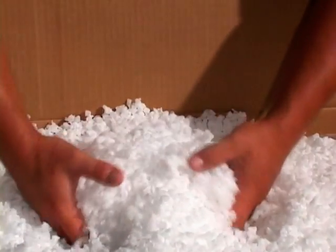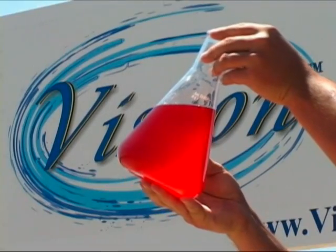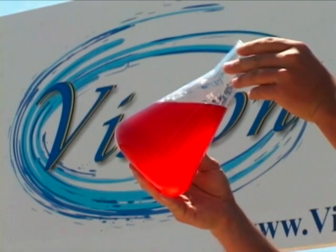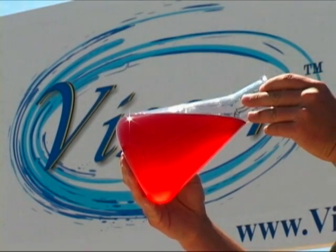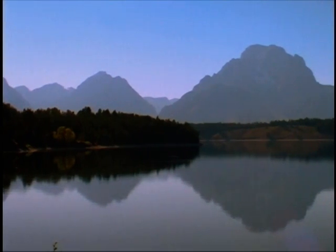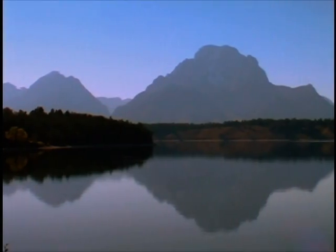The base component is a high molecular weight, non-toxic, pure hydrocarbon polymer. Viscon is safe to use, safe to store, and safe for our environment. Also, it is not miscible in water and will not contaminate our groundwater.